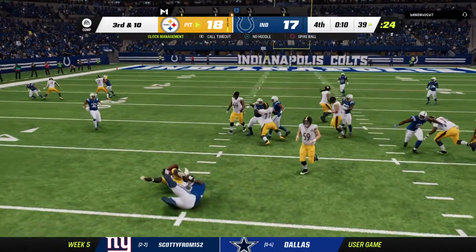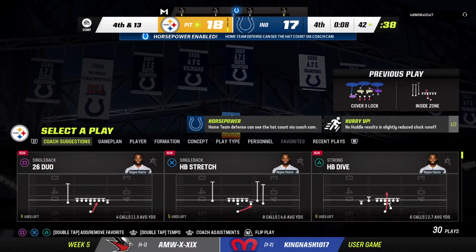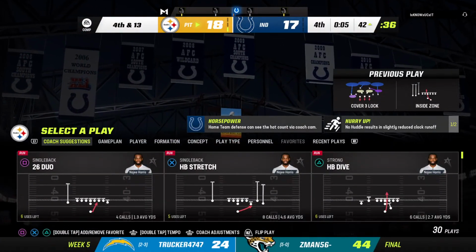On third down, here's Harris. And he is going to lose yardage here. A 3-yard loss. Fourth down now.